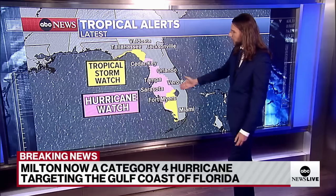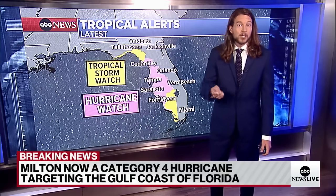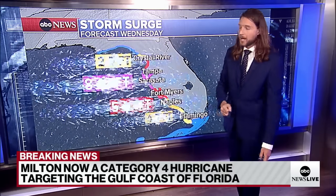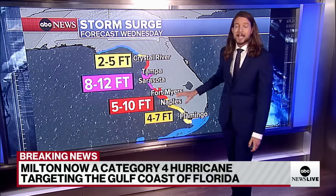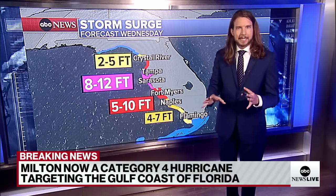If you are in this hurricane watch from Cedar Key down to Fort Myers, including Tampa and Sarasota, really don't wait to potentially evacuate. Certainly pay attention to those evacuation orders, but this is a situation that you're not going to want to wait on because the storm surge here, we're talking about 8 to 12 feet of storm surge for Tampa, for Sarasota, even Fort Myers seeing 5 to 10 feet. This is record-breaking storm surge. We've never seen anything like this.